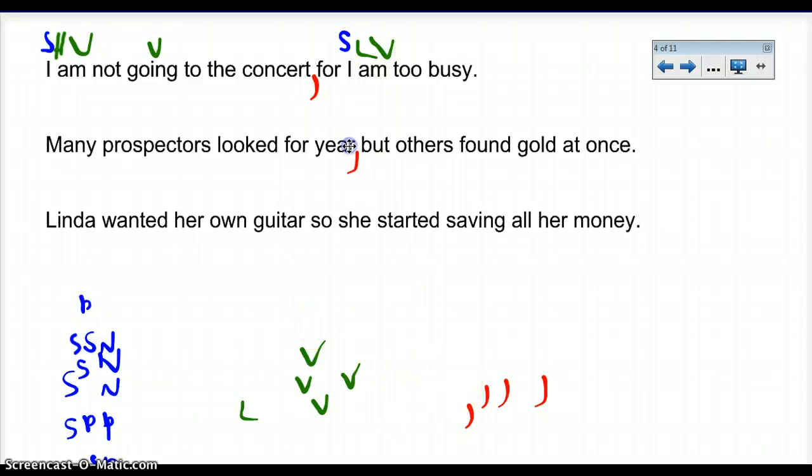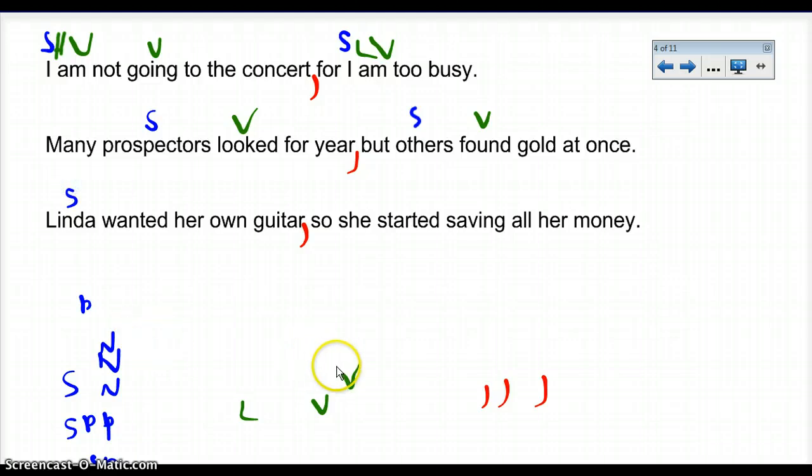Here are the answers. This one would be "Prospectors looked, but others found." And the other one would be "Linda wanted her own guitar, so she started saving all her money." Who wanted? Linda. What's being said about Linda? She wanted. And who started saving money?